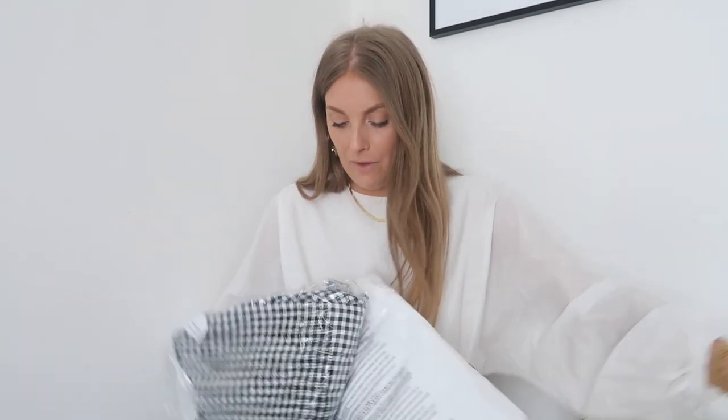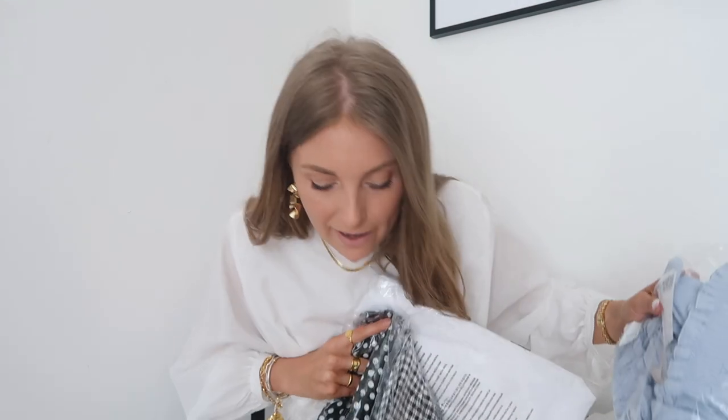I've actually had this parcel in my room for ages. I keep forgetting about it. I'm like moving around, but I'm very excited. Oh my goodness, I've lost a nail already. This happens in every video, I swear. The hazards of false nails. Okay, I'm gonna put it on the side so I don't lose it somewhere, and then I will reapply in a minute.